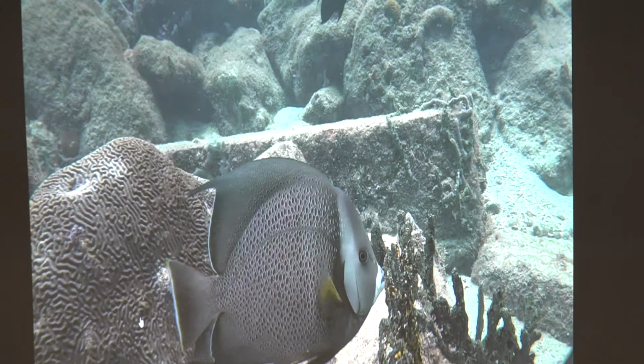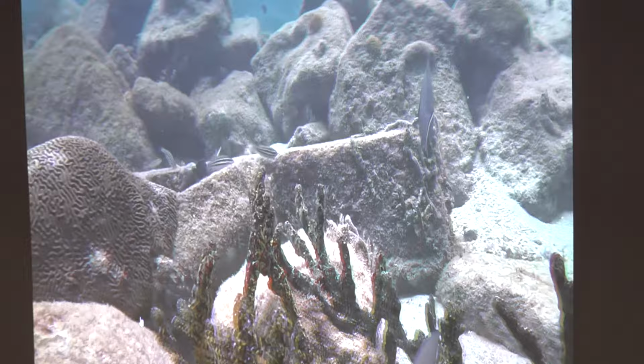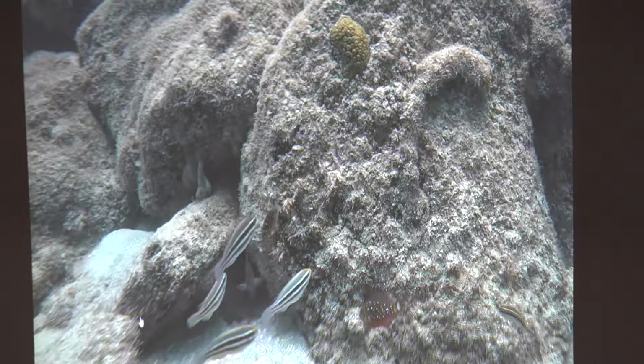And so lemon sharks is mostly what we see. We see nurse sharks. They're also very, very gentle, not aggressive at all. And we rarely see the bull sharks, which is the only species of shark that, as a diver, you have a healthy amount of respect for. But they tend to really be in more murky water.